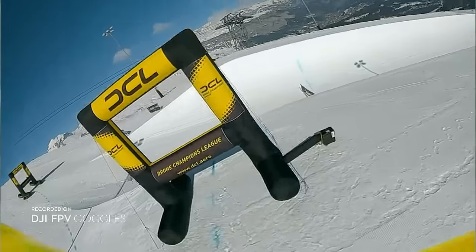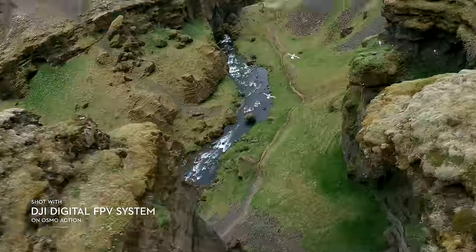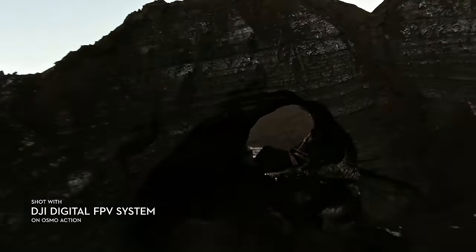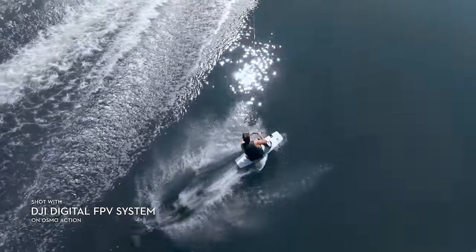The DJI Digital FPV system allows me to fly faster along the track with more confidence. I can finally see the other drones clearly on the track. No matter if you are a beginner or expert, engage in an immersive HD FPV flying experience with the DJI Digital FPV system.